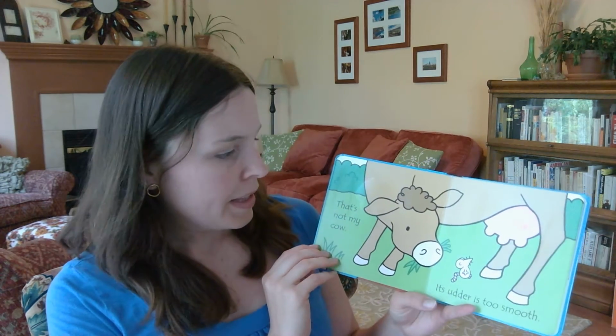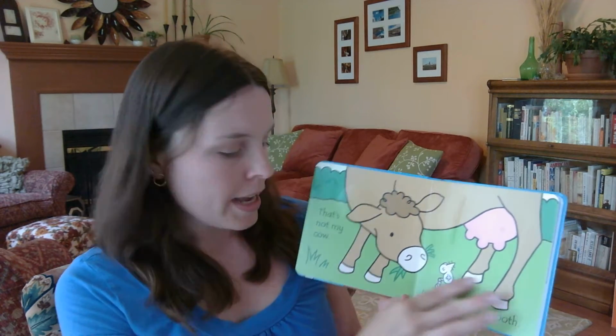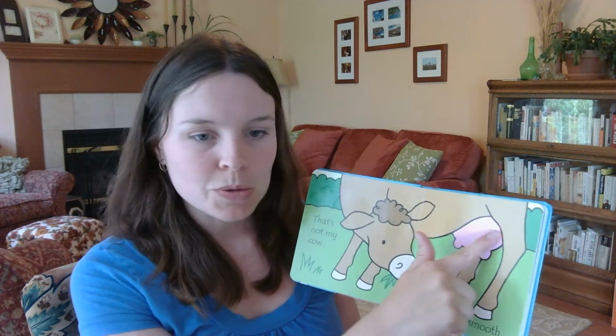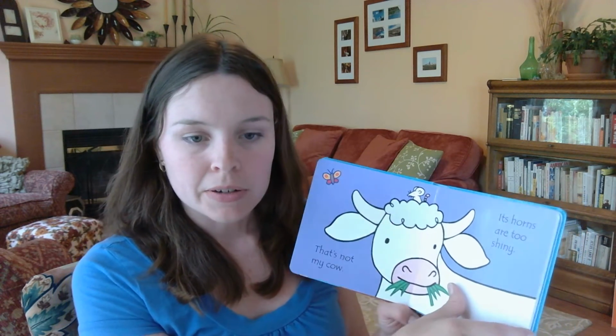Board books for all ages, starting with our baby books. That's Not My Cow is one of our books in our That's Not My series. This is a brand new one, and like the rest, it's very adorable, and the elements are very durable and great for little hands. That's Not My Cow, its udder is too smooth. That's Not My Cow, its horns are too shiny. So encouraging touchy-feely and teaching new vocabulary. These are great books for babies and even for your older siblings to read to your young ones.